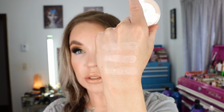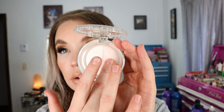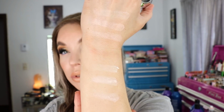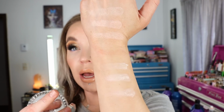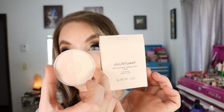But this is just more skin tone colored for going into the summertime, as opposed to the other one, which has got a white and a pink half to it. And I'll swatch these too for you guys, just so you can see the brightness factor. Put them down here. But it's a really nice powder. These do have a really light scent to them, but it does not linger on the skin, and I don't have any irritation or anything. But again, I've been enjoying both these products for finishing powders, much like I use the Guerlain Meteorites. So that's the Jill Stewart Dual Lucent Glow Setting Powder in Lucent Beige.